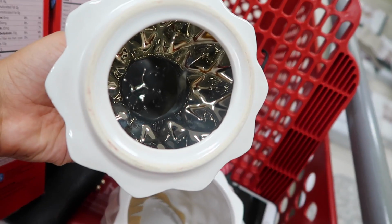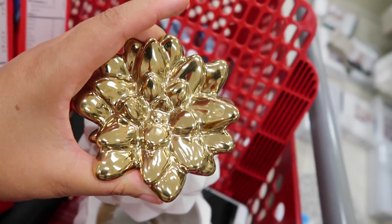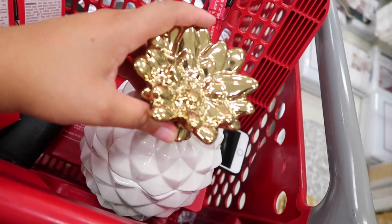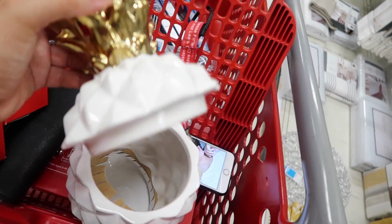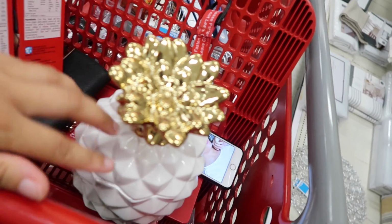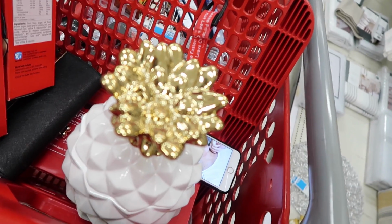I would clean it out, but I really like this. I'm not sure. I'm gonna get it just because I love pineapples, and I really like the white aesthetic with gold. Gold is one of my favorite colors. I just really love the accent, so I'm going to buy it just because I really like it.